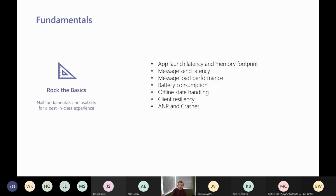So we had to go in and optimize our media stack for iOS and for Android, one on the OpenGL side, the other using Metal, to ensure that no matter how many videos we were showing, we were optimizing for battery consumption and bandwidth utilization. Message load performance is super key. If you get a notification, you tap on something and it takes a while for that message to load, you'll basically have lost the user.